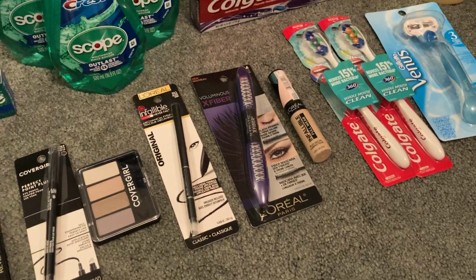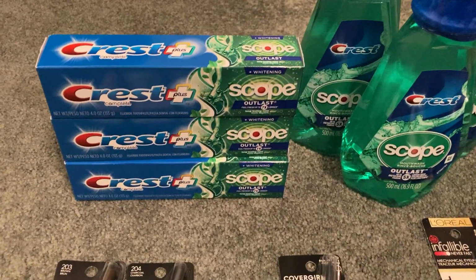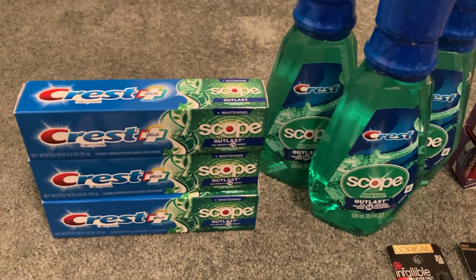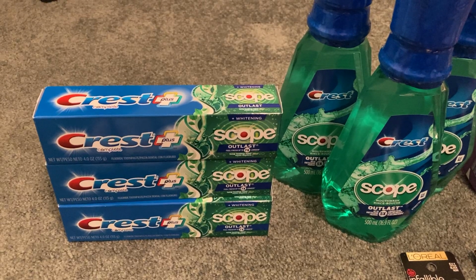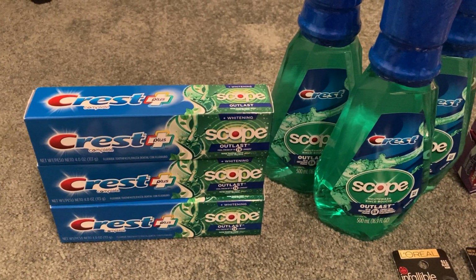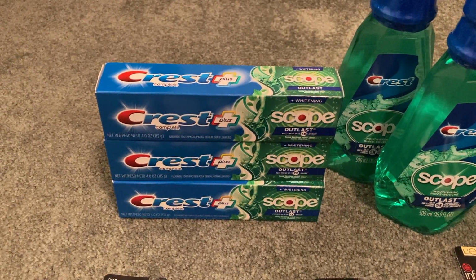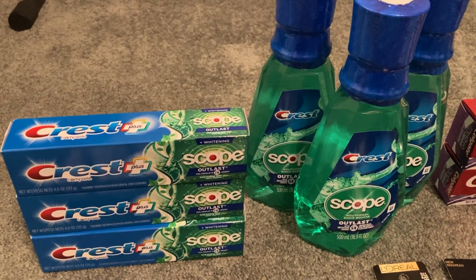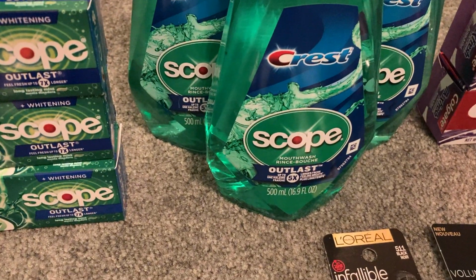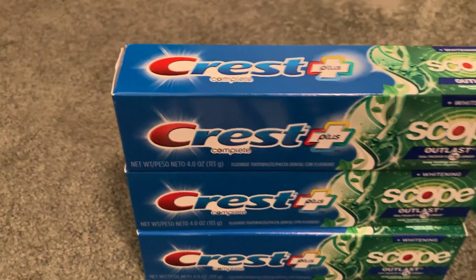All right, now for some oral care. So the Crest. This week, when you buy 3 of the select Crest toothpastes, mouthwashes, Glide Floss, or Oral-B toothbrushes, you get back a $5 extra buck, and it is a limit of 2. So I grabbed 3 of the Crest Scope toothpaste at $2.99 each, and I grabbed 3 of the Crest Scope mouthwash at $2.99 each. And these are the 16.9 fluid ounces, and the Crest is 4-ounce tubes.